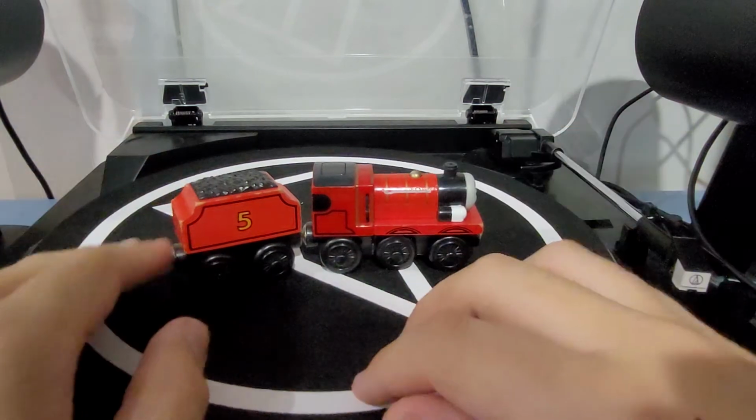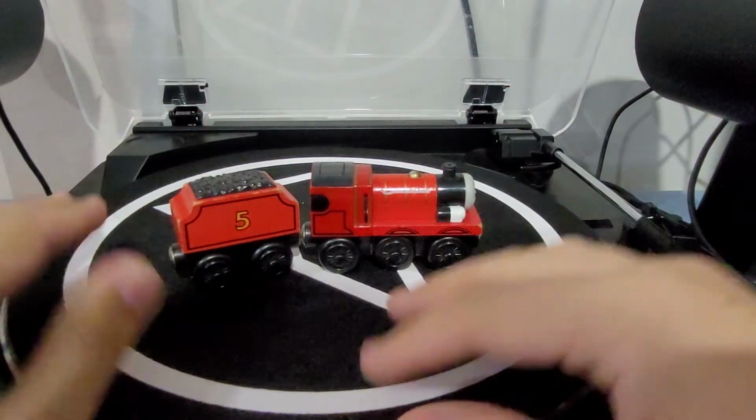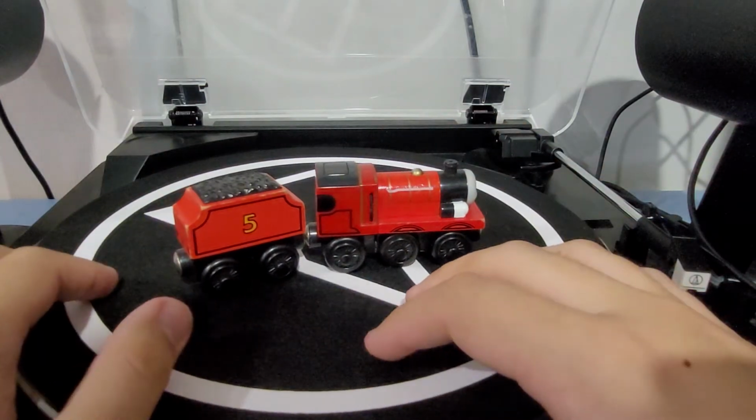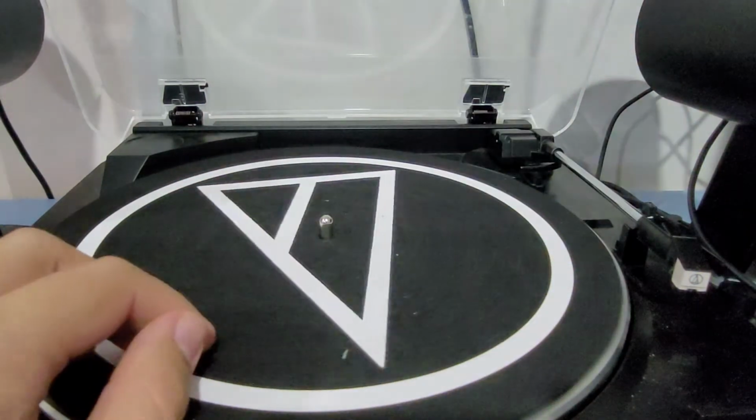Do I feel like I'm going to die from touching this? No, it's just a small amount of lead paint. I'm not sniffing my hands all the time, so it shouldn't be a problem. But either way, definitely something to look out for, definitely something very, very rare.